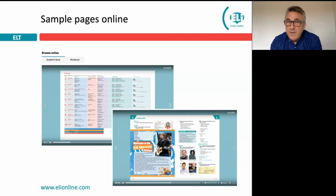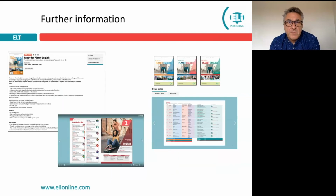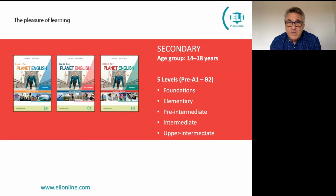If you want to see sample pages of Ready for Planet English, you can go to leonline.com, check out the contents pages, flick through some of the pages for all the levels, and for more details you can see on the website everything you need to know about the rationale for the book, the levels, and of course availability for the levels to come. So that's the Ready for Planet English course, age group 14 to 18, secondary level, 5 levels with foundations and upper intermediate, coming out in autumn of 2022.